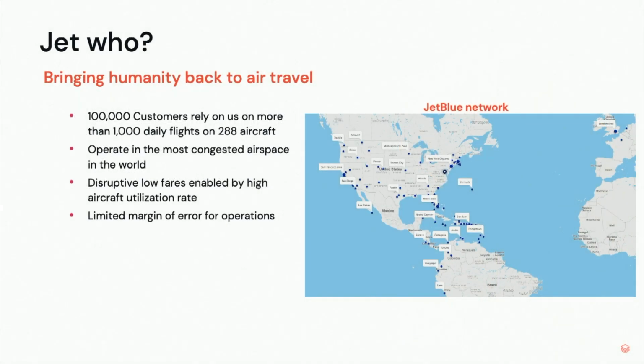So a little bit more about JetBlue. Our mission is to bring humanity back to air travel, so we have a passionate focus on that customer experience. That's for over 100,000 customers that rely on us every day, on more than 1,000 flights, traveling on 288 aircraft. And each of those flights really touches the Northeast region. We're New York's hometown airline, so all of those flights touch the most congested airspace in the world.